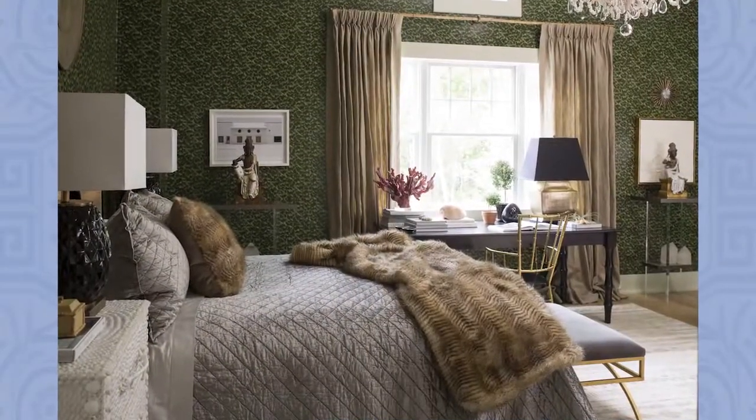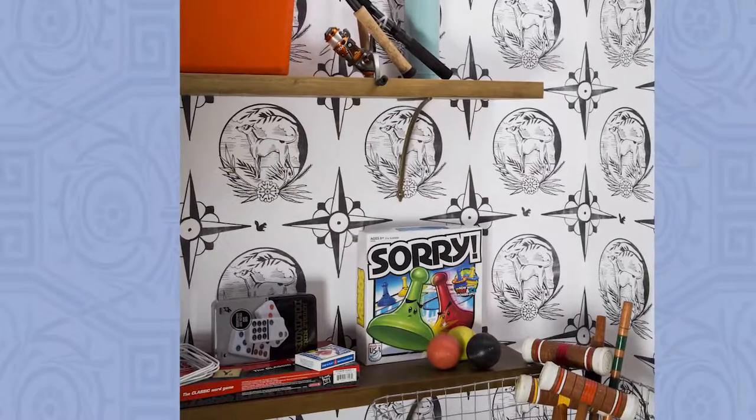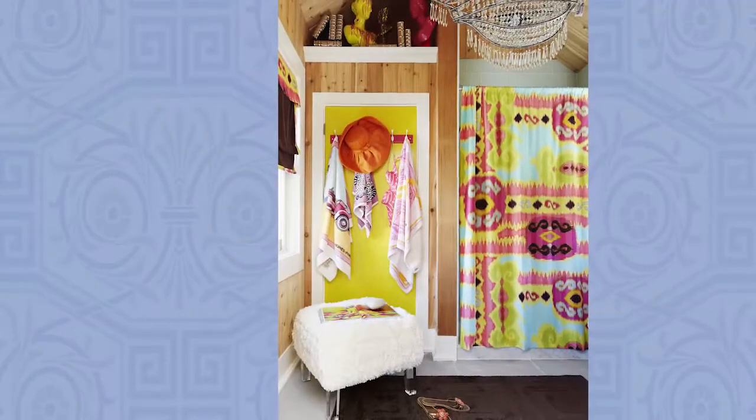Mixing materials and finishes instantly injects unexpected dimension. See why these 2015 Hampton Designer Showhouse spaces excel in tantalizing texture.